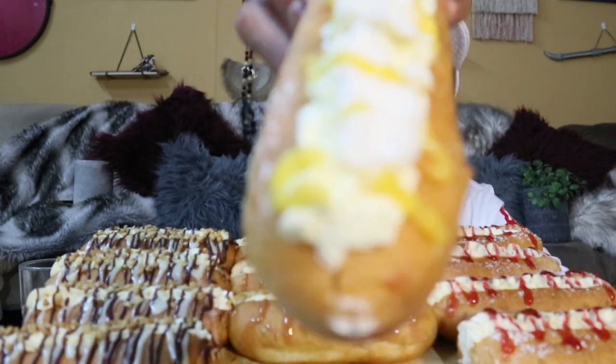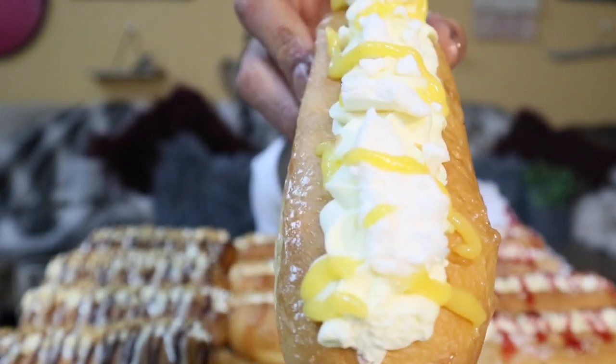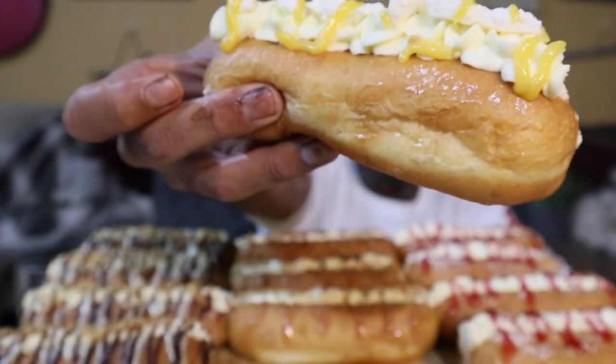Alright, so. One more left. Let's show you the presentation. So right there. I don't know if that's a bit exposed, but she hasn't told me about this. When I opened the box I was like, what the hell is that one? Okay, we're ready? Let's have a bite.